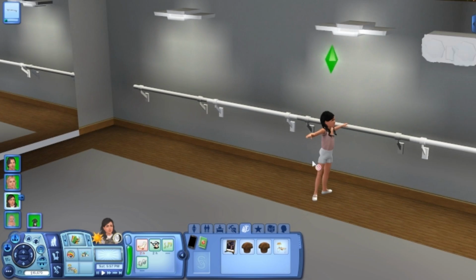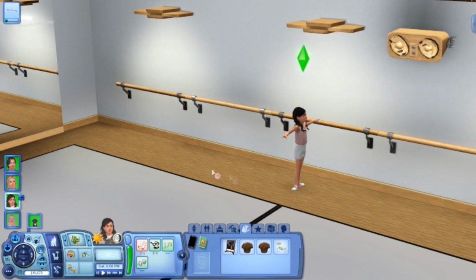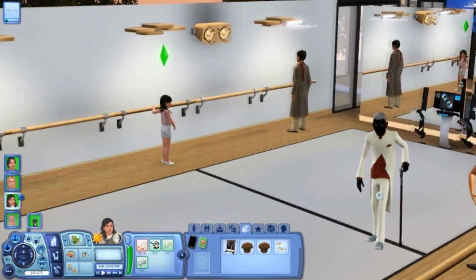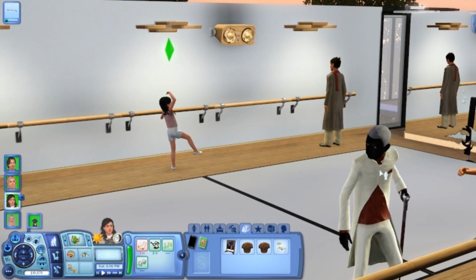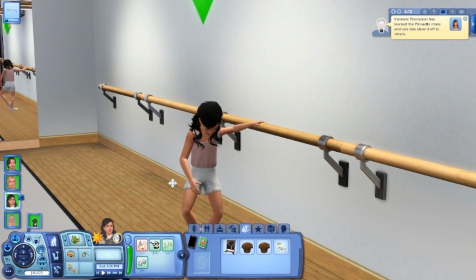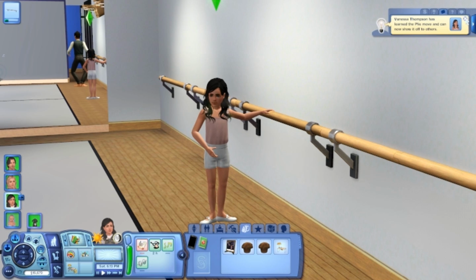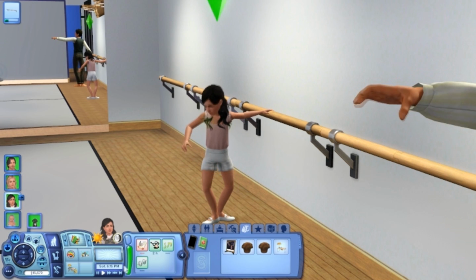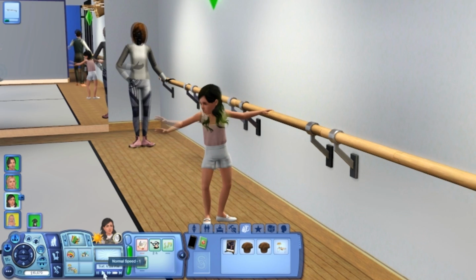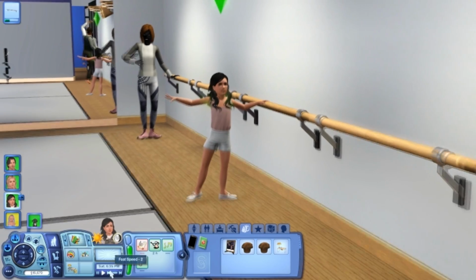So I don't understand how this plié thing works, honestly. Nope. I don't know. Oh, look at you. And what is wrong with your skin? Okay, then. Sweet. All right. Vanessa Thompson has learned the pirouette move and can now show it off to others. So she's learned some great moves today. Oh my god. What is with everyone's skin?